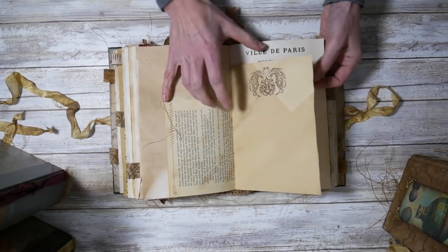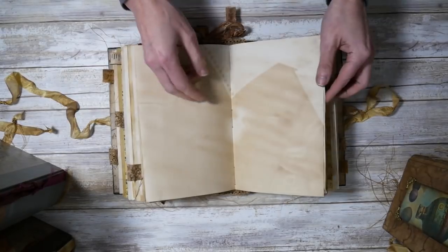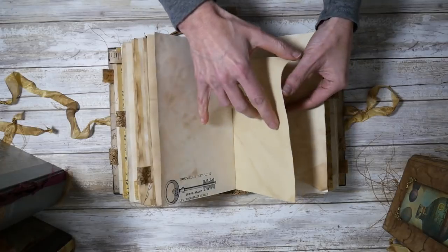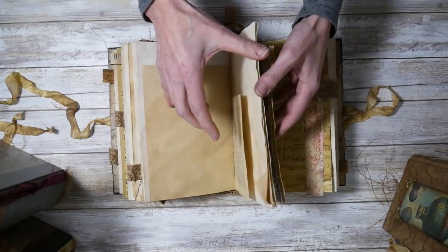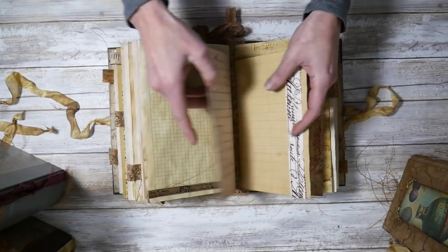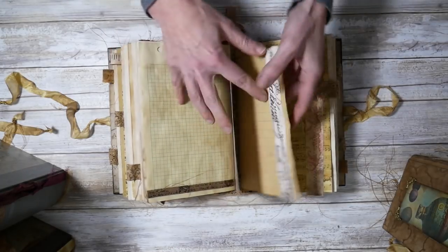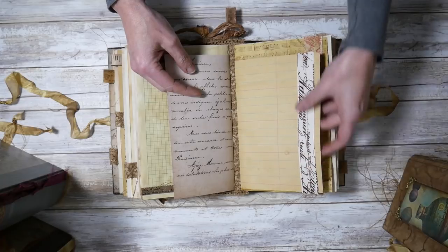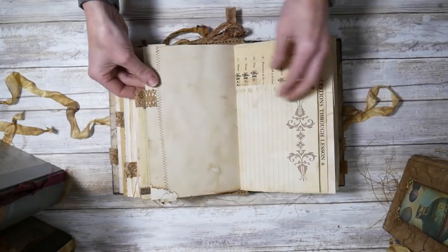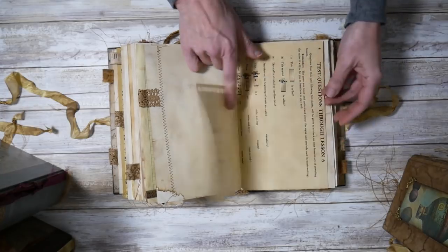Sewing, some stamping, and some digital stamping. It's a little ribbon down there. This is some French script ribbon, so I sewed that on. And this too, little tuck spot. Some more stamping on that page.